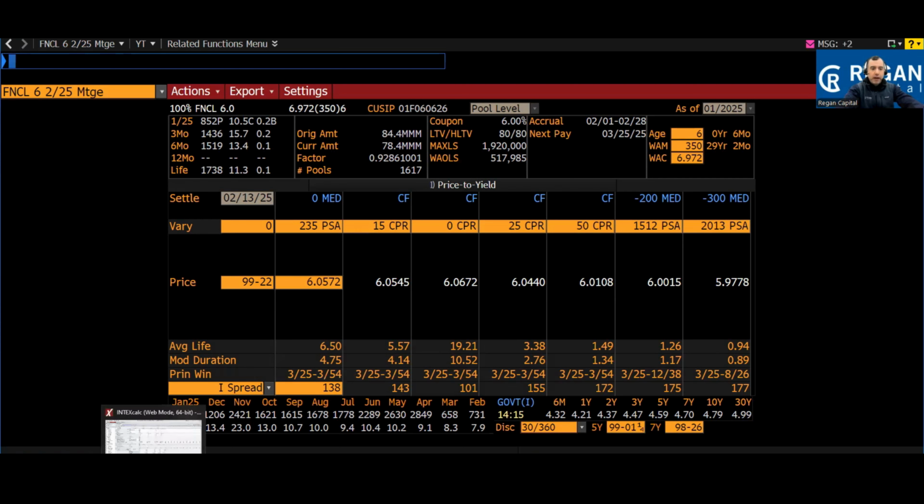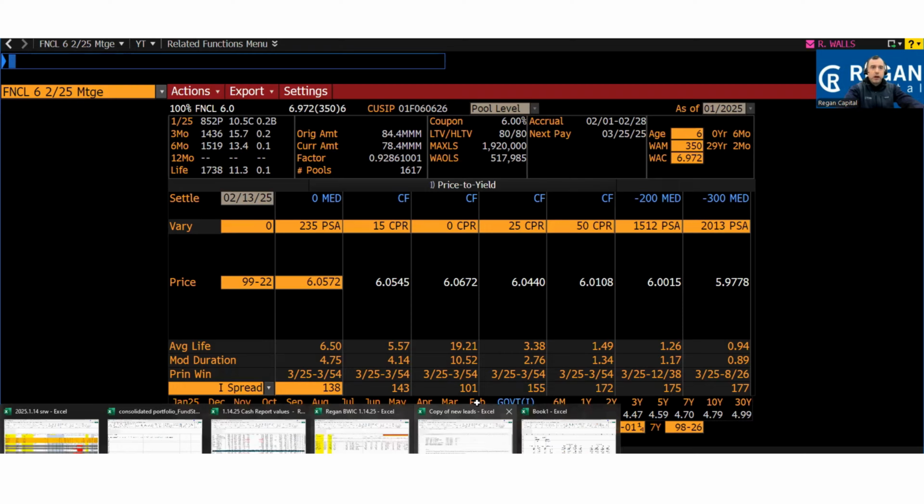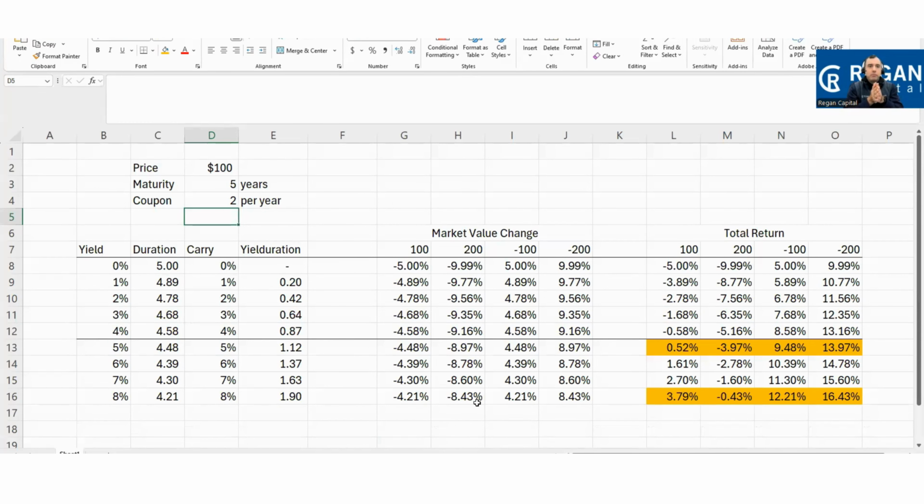Let's go over some quick math here. I thought this was interesting because it becomes a little bit more interesting to look at bonds as coupons go up. Yeah, you get higher yield. Yeah, you get the roll down in the curve, but your risk reward changes. Okay. So let's look at when yields were 1%. And this is a very simple spreadsheet.